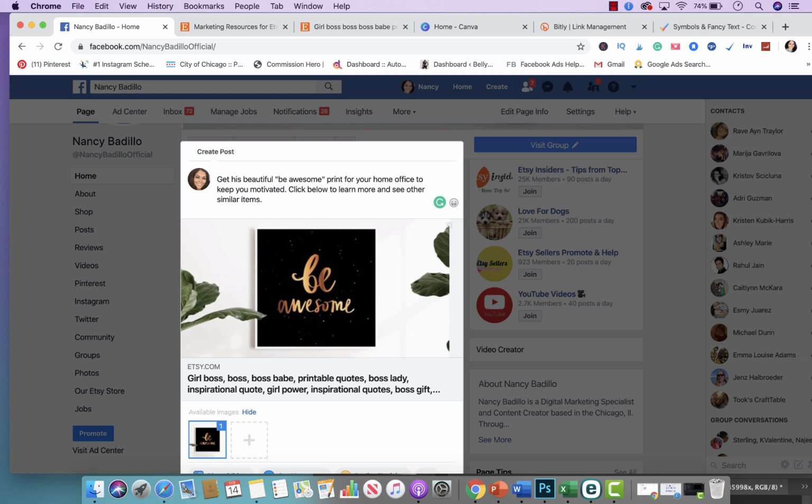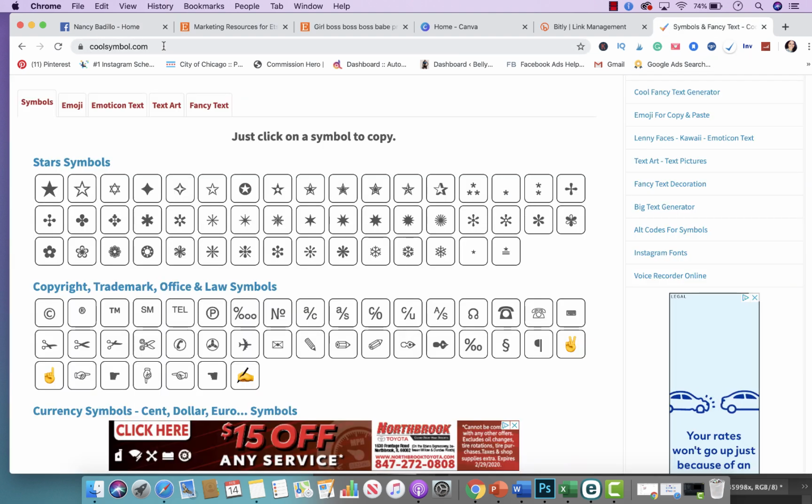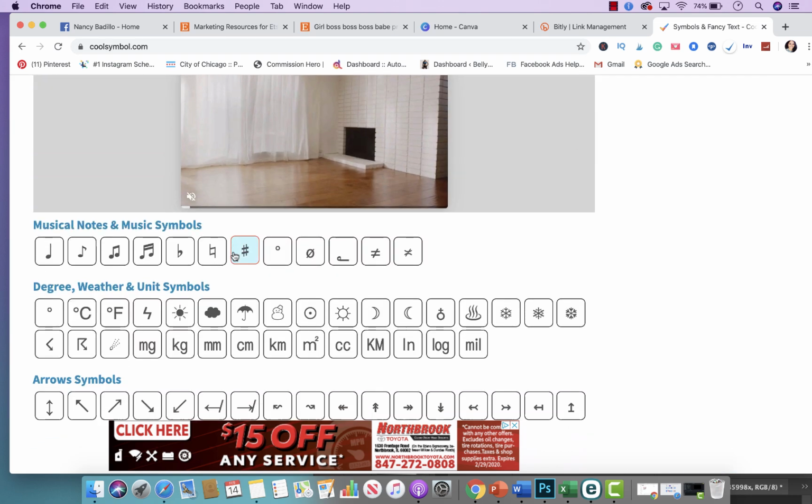Now, another thing that you should be incorporating once in a while, I'm not saying you have to do it on every single post, I don't do it on every single post, is adding emojis. There's a cool site called coolsymbol.com. This is where I go to get my emojis, and I use their emojis here.